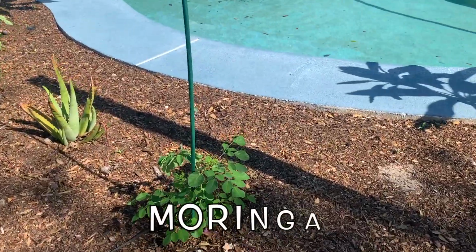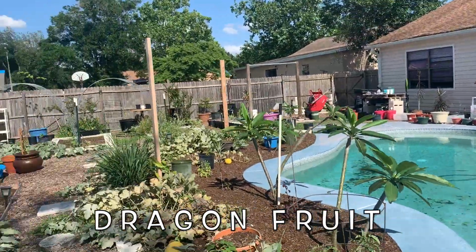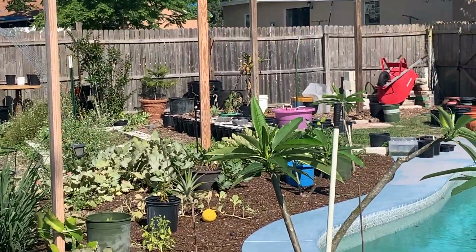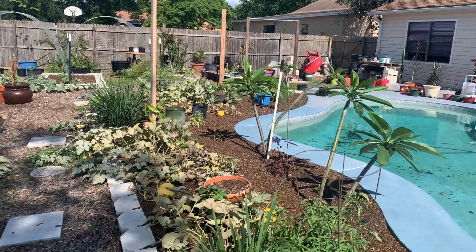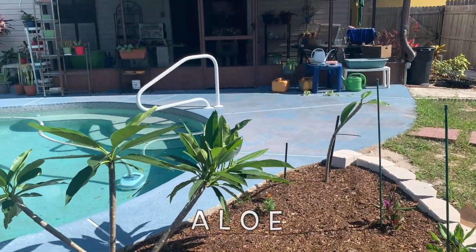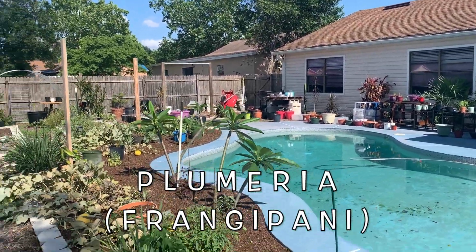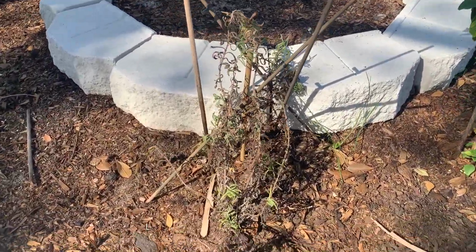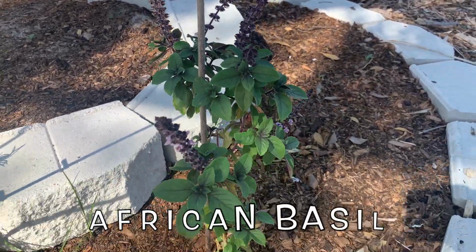We have a moringa. There's a couple dragon fruit. There's another dragon fruit here, and another one over here with that post. I've yet to box the top, but an aloe. Of course, all around the pool are these beautiful plumeria frangipanis and my herb spiral. We've got some lavender, and this is an African basil.